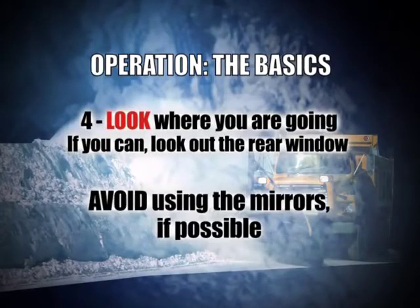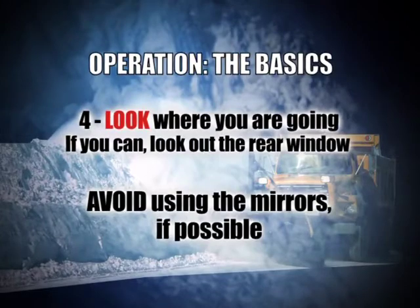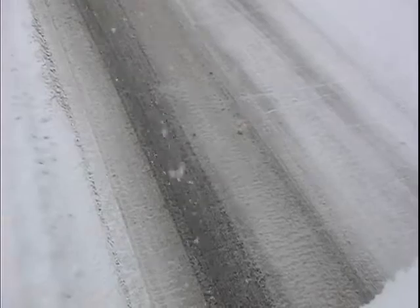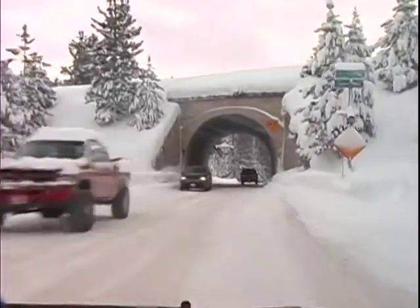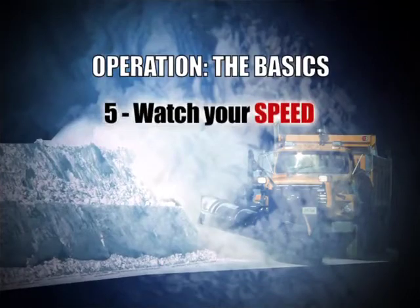Now, if you can't see out the window, then obviously you've got to use the mirrors. But remember, this is not always your safest option. Of course, the most dangerous option would be to put your head out the window. Not only does this limit your vision by creating an enormous blind spot on the other side of the vehicle, but it's also extremely dangerous. Hidden objects under the snow or in the road can cause the vehicle to stop suddenly and cause serious injury or property damage. And finally, number 5, watch your speed.